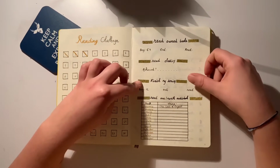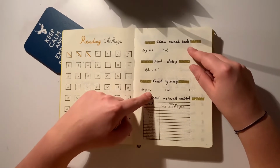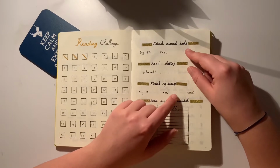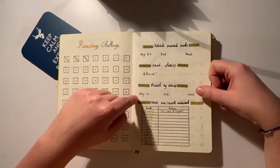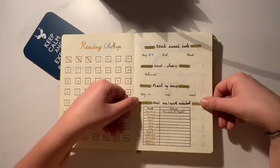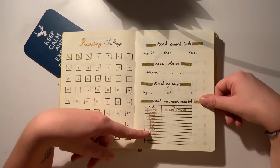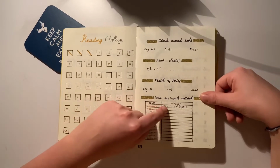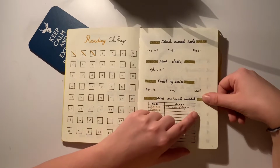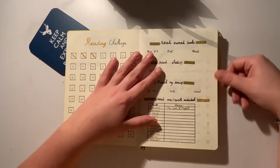I also want to finish my unfinished series. So at the beginning of the year, I had 12. Still, I'm going to put at the end of the year how many I have and how many I've read. And the last challenge is to listen to one audiobook per month. So every month I'm going to track what audiobook I've listened to. And in January, I listened to The Last of August by Brittany Cavallaro. And it's going to be the same for every month.